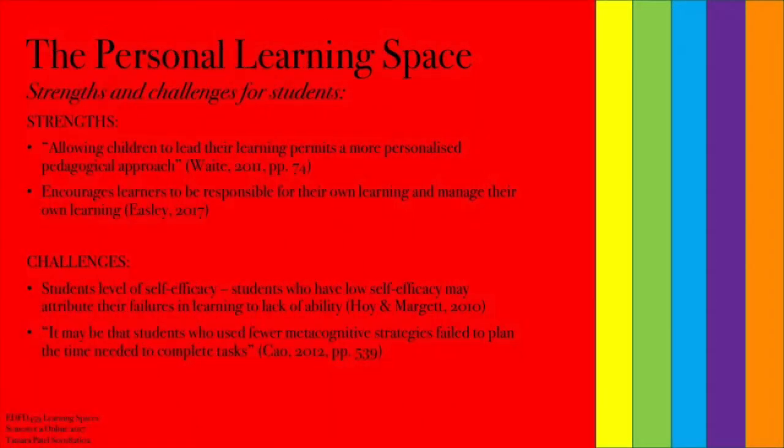Another challenge to consider is the ability to teach students learning processing skills due to the time and space available in the curriculum. The personal learning space allows students a personalised pedagogical approach, meaning their ability to learn is enhanced as it is specific to them and works for them. It is also beneficial to encourage learners to manage and be responsible for their own learning.